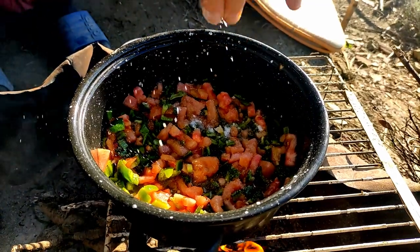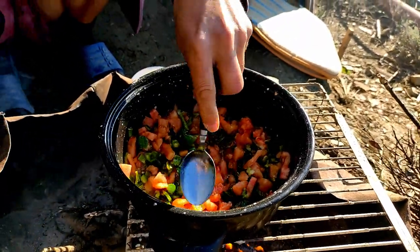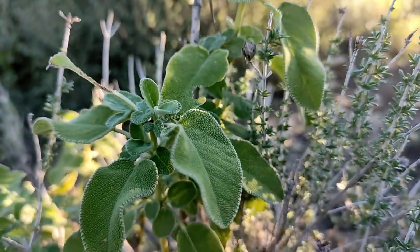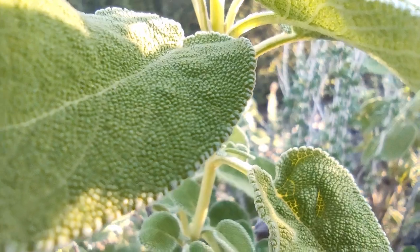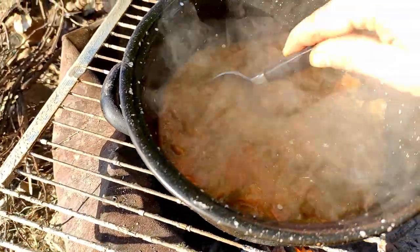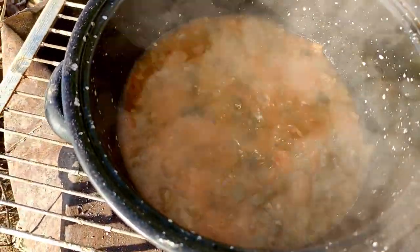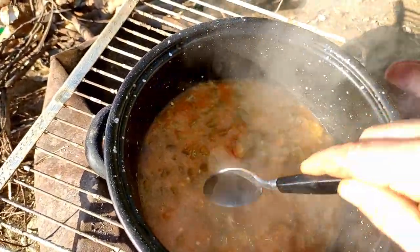Salt to draw out the liquids, and we will let this take its time. That's a good sign. What's going on in here? Okay, things are stewing very nicely. But not to the level which we desire. Not yet.